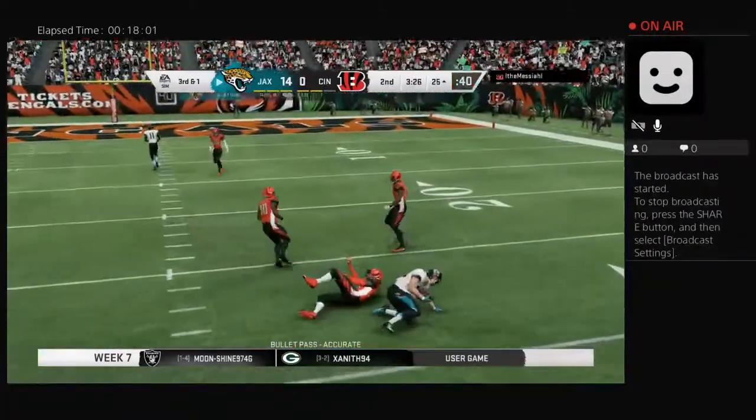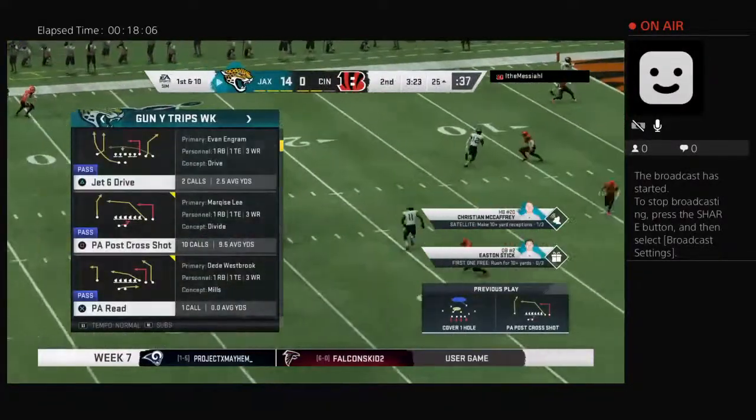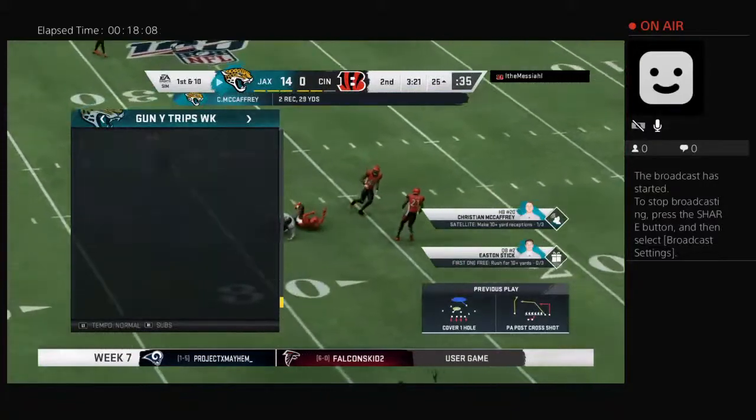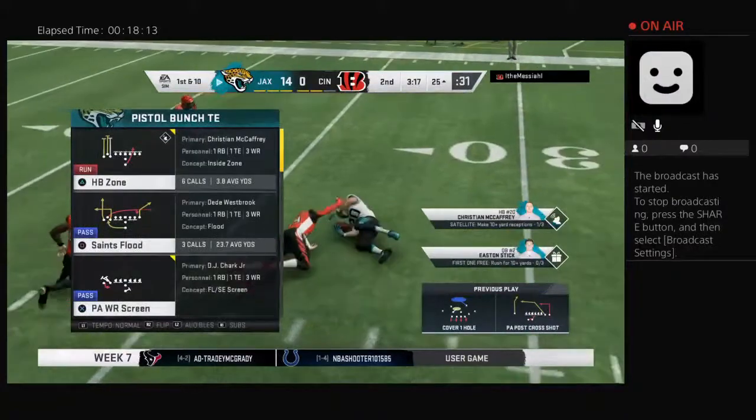And he finds a man. It's McCaffrey. And he's able to get the first here as he's taken down at the 25. They get 9 out of that one, and as a result, the drive continues.